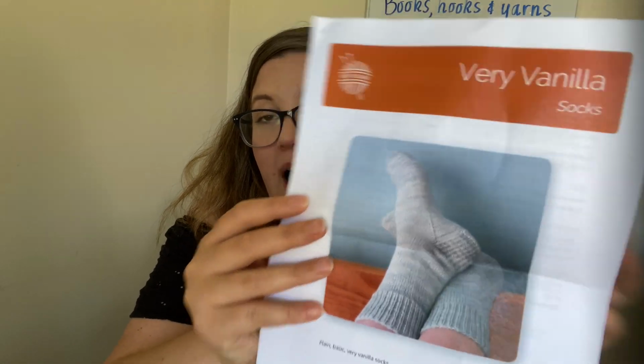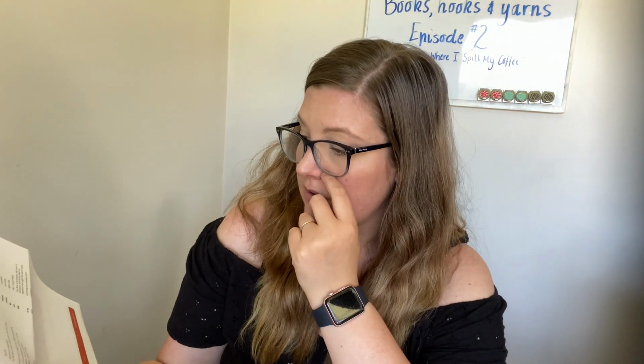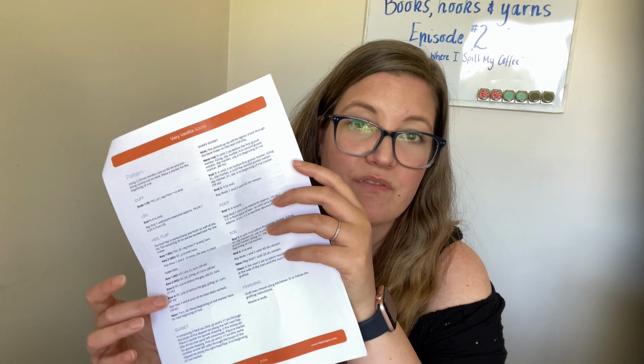Other thing I'm working on, I've just got a bit of a thing about socks at the moment, I guess. I'm not following this pattern exactly, I'm just loosely following it. This is the Very Vanilla Socks by KBJ Designs, free pattern on Ravelry. The thing I liked about it is that she talks about using them for DPNs. It's just a written reminder of the loose part that I have to follow for the heel, and I'll change it to be on 9-inch circulars because that is what I'm knitting my husband's Christmas socks on. So this is his sock.